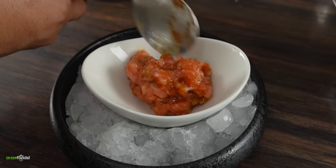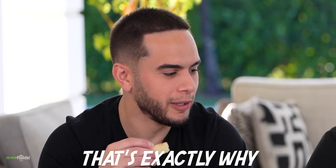Okay, let's try the tuna. Cheers, everybody. Oh, that's way more enjoyable. You know why I think Angel says that? I think it's because of the sauce. It really kills the fish flavor. That's exactly why. Again, it's completely different than the first way that we tried it.